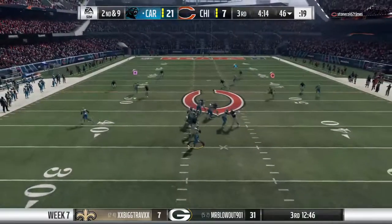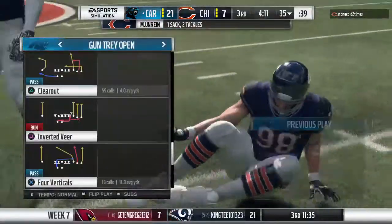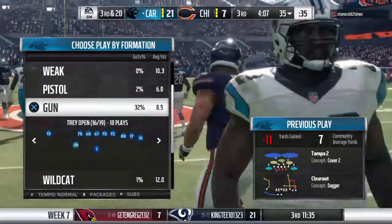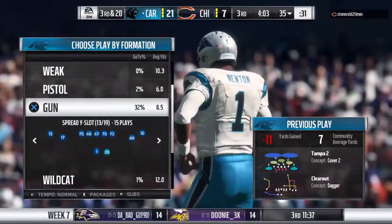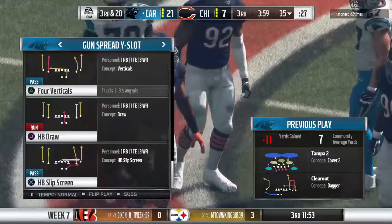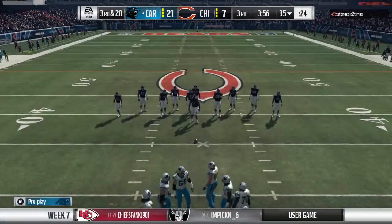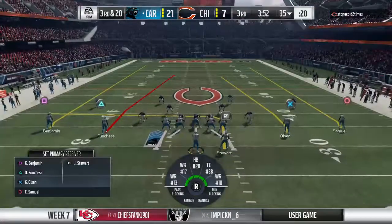They'll try the air now with Newton. Pressure, and he's taken down. A Bear sack. Mitch Unrein in there to drop him for his 5th sack of the year. So now Cam leads the Panthers up following the sack. Carolina facing 3rd and long.